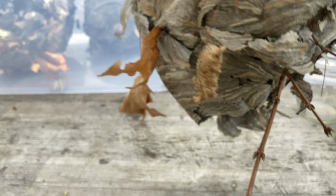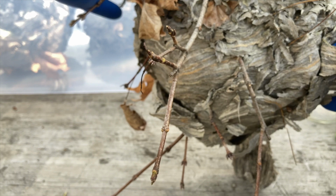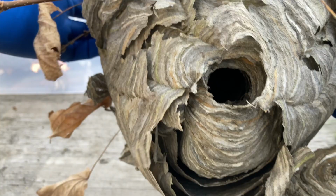If you look at the opening on the nest, you can see the central opening, which is usually hanging like this. It's on the bottom of the nest, typically somewhere near the bottom. And if you look inside, it's a little hard to get in there with light, so we'll have to open it up and take a look at what we see.